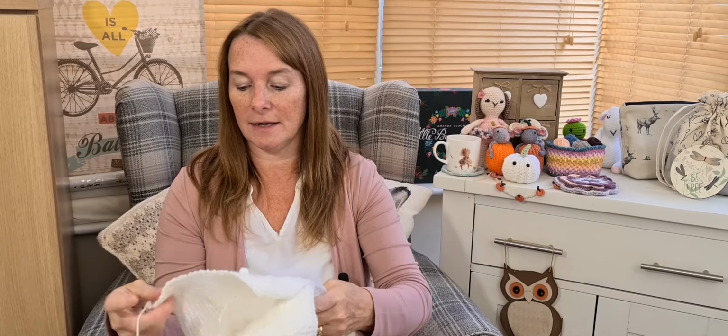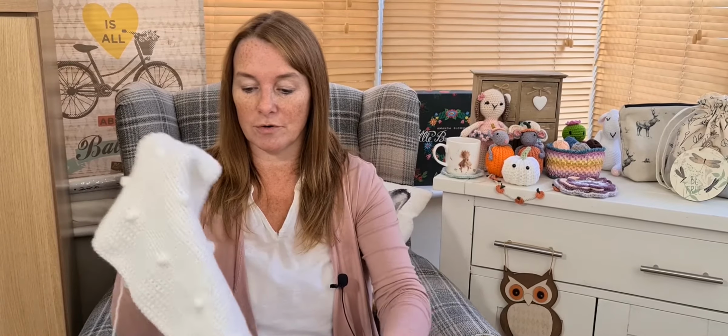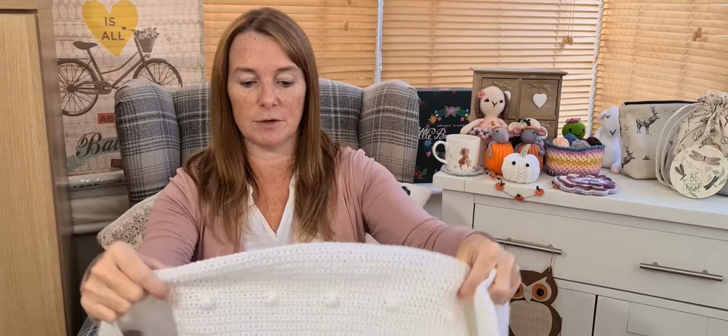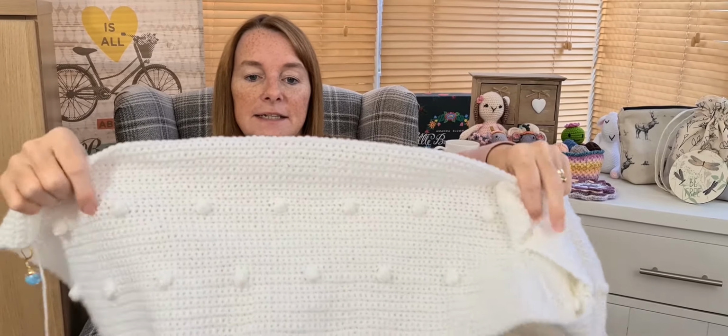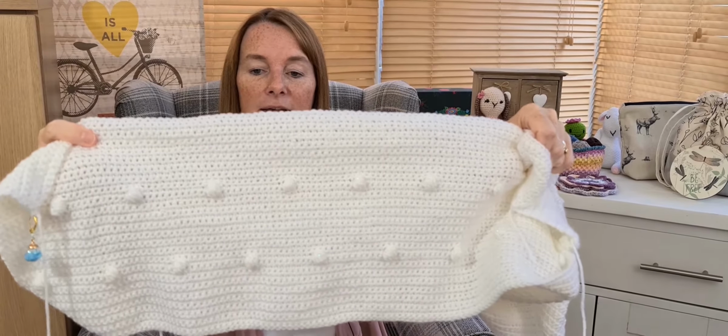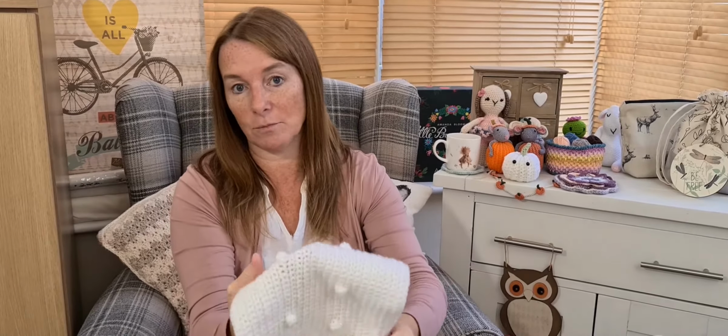So those are my two finished projects, and I've got a work in progress, which is the Christmas blanket that I mentioned to you last week. And I've done a bit more on it. It's working up really lovely with the Paintbox Simply DK I'm using. There's not much to see at the moment. I understand that. It's the snow part of the pattern, so it's in white.